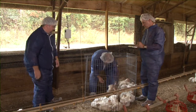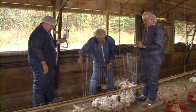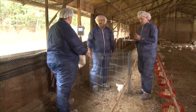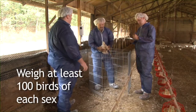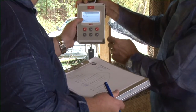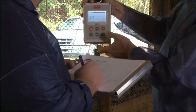Additionally, you must weigh every bird that was caught in each catch pen except for obvious culls. When weighing the birds, remember to record weights separately by sex. The goal is to have weighed at least 100 birds of each sex by the time you have finished weighing the 3rd catch pen. After weighing all the birds you have caught, you will be able to calculate and set the weight groups for selecting your male and female restricted random samples.